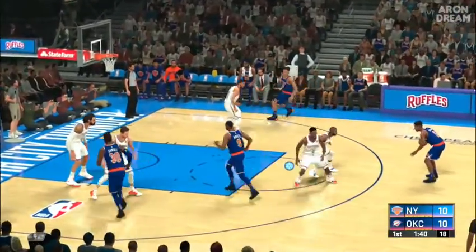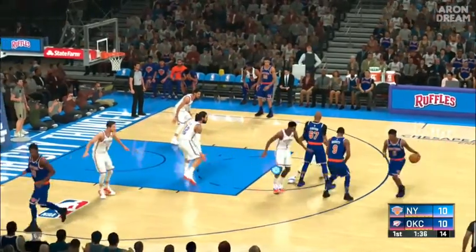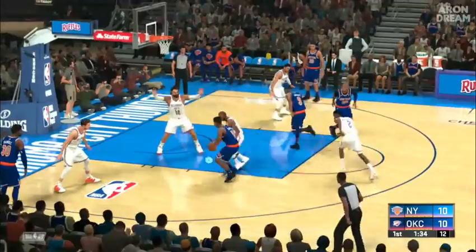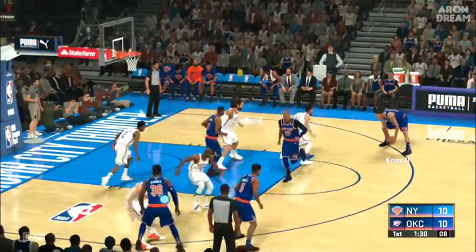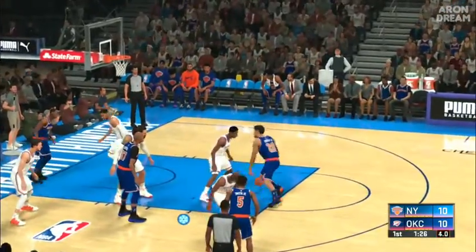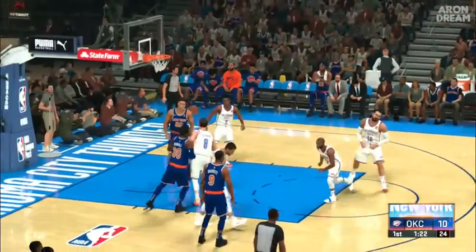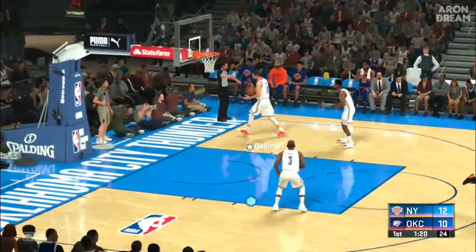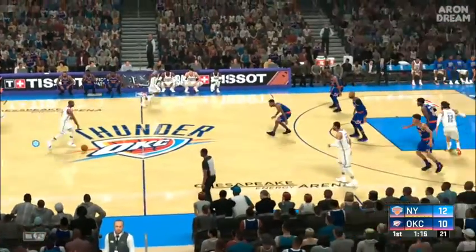Now here is Smith. He's been patient so far. Nothing on the scoreboard yet. Passes it to Knox. That's in, and he found his range with that one. Now 1 for 2.